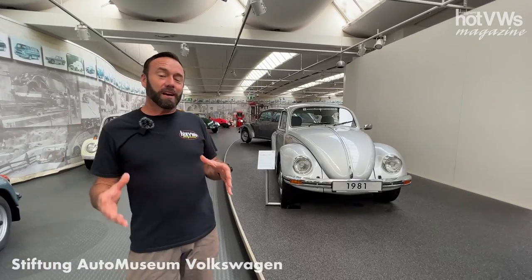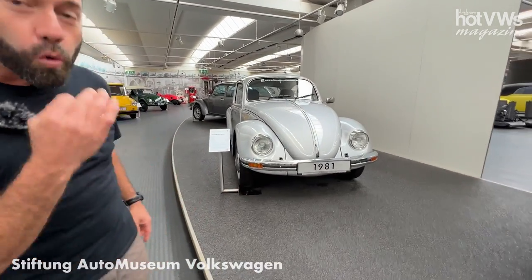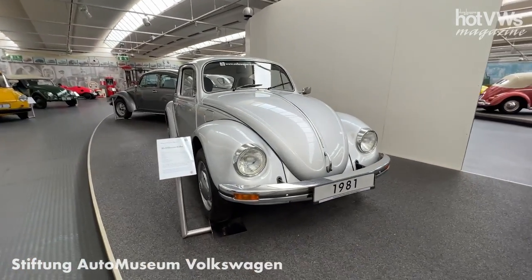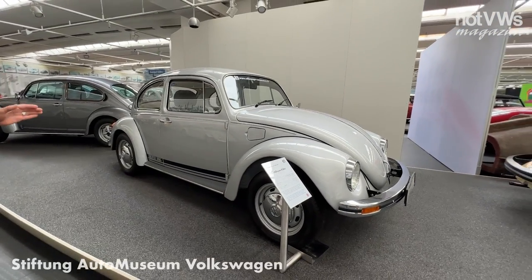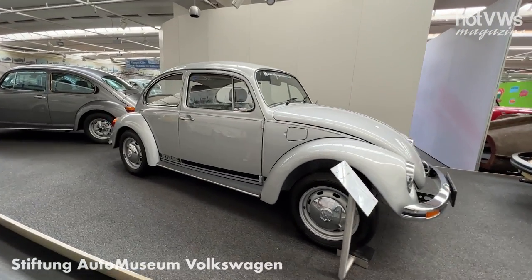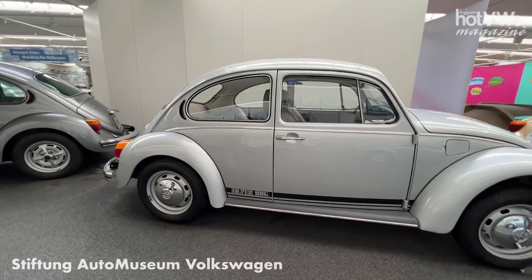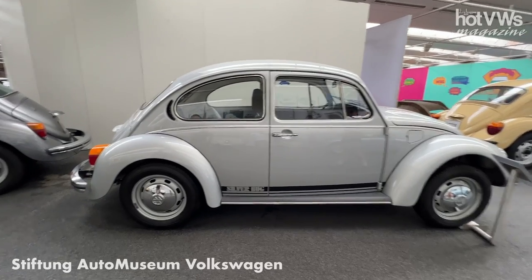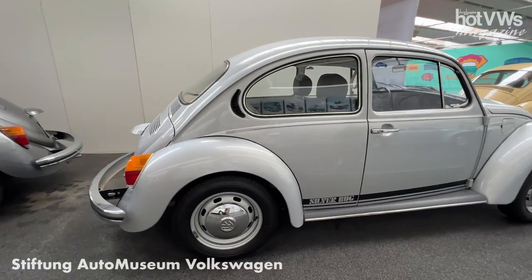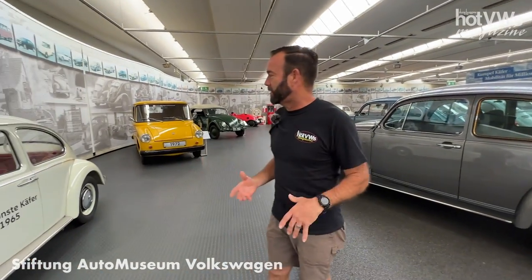Speaking of cool cars, have you guys ever heard of the Silver Bug? Look at this right here. This is the 20 millionth car to be produced in Mexico, and it's here. And I dig the interior. The interior is so cool. Again, it's awesome to see this thing here. It's a brand new car, but it's an 81. Just super, super, super cool. It's awesome to see these. It's like traveling back in time. It always is, just to see these cars.